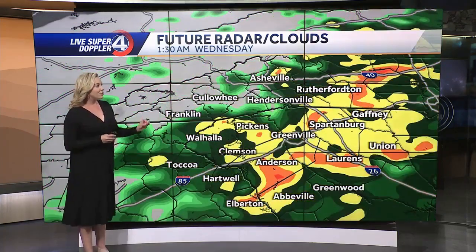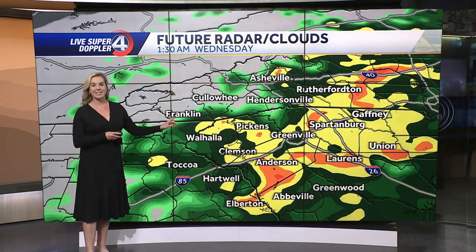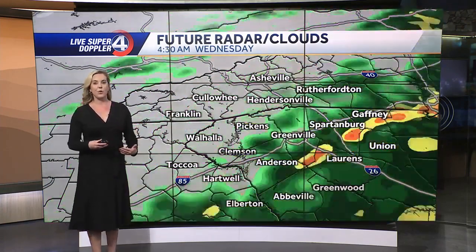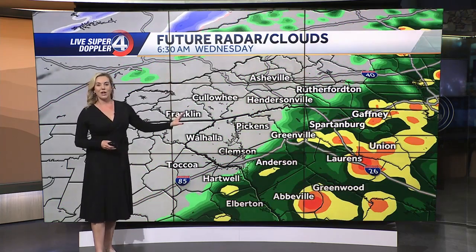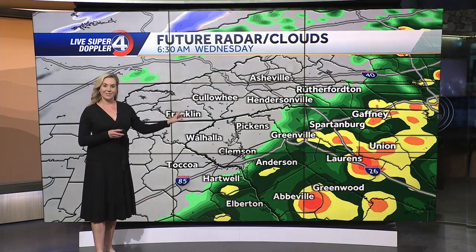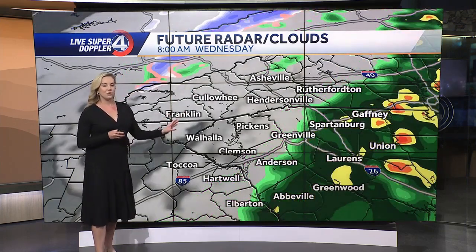Now, once we get on into early Wednesday morning, we are finally on the tail end of this moisture. But again, it is going to be steady at times. So our rain totals are going to add up fairly quickly during this time frame. But let's stop the clock here at 6:30 in the morning on Wednesday. Notice western North Carolina starting to dry on out, at least for the time being. The rest of us quickly drying on out shortly after that.